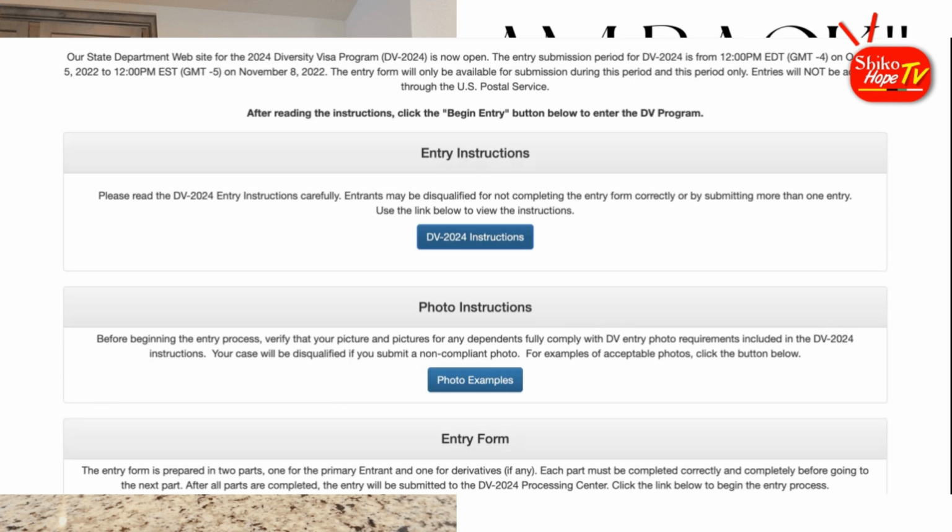So if you don't have high school education and you think that you might qualify through work experience, this is the website where you are going to check whether your work experience qualifies, and all the requirements are here. So those are the most important requirements for this year's application.